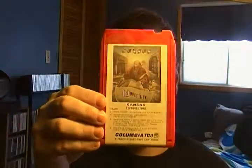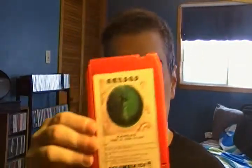Kansas, Leftoverture. This album contained Carry On Wayward Son, 1976. This is a Canadian edition. Point of No Return, 1977. Of course, this one has Dust in the Wind on it.